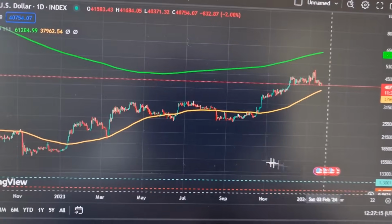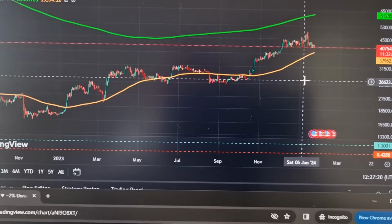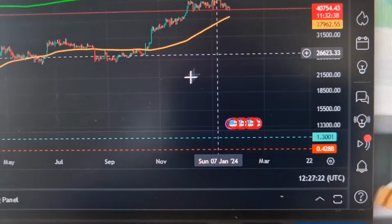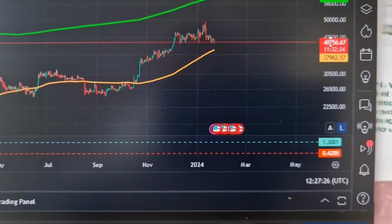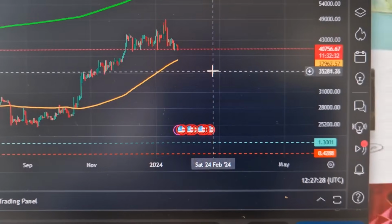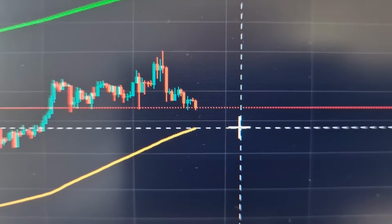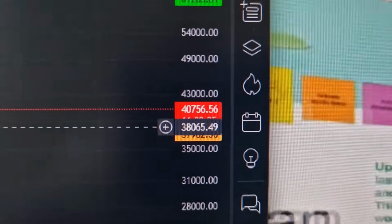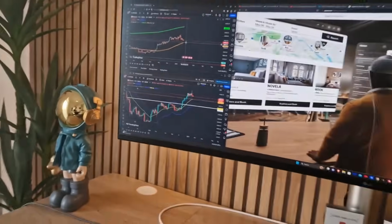And then I've got this one up here, which is the Bitcoin Pi Cycle. This usually calls the top of the market, right? So ideally I'm using it to call the top of the market, but I'm just looking to see if it will come down and test this yellow, orangey line. And if we do, again, that's marking $38,000, right? So we should see price come down to around 38,000 to 37,000.